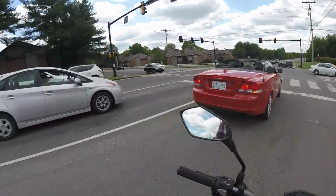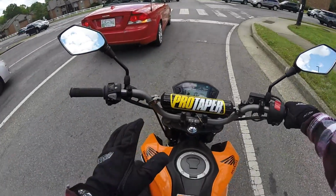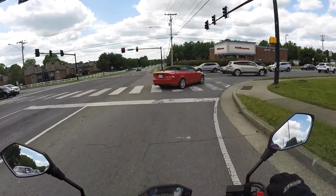So yeah, like I was saying, this bike is extremely easy to modify. I've worked on some bikes in the past, but this was the first one that I went full in depth on, kind of making it my own. And that's something that I was extremely happy to do.